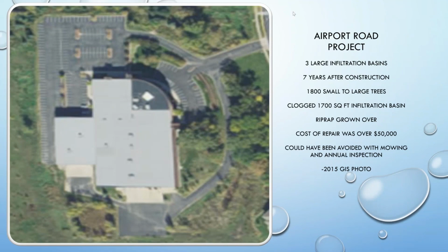This first one is a site called the Airport Road Project. It's out west of Madison. There's 3 large infiltration basins out here, and I'll try to figure out a way to show you where they are. But this picture right now is a picture 7 years after construction. We had estimated, through very close counting, 1,800 small to large trees that had grown in the 3 different basins. And so when we talk about mowing, that's a very easy thing to avoid.